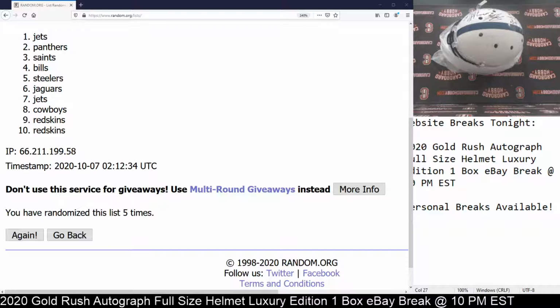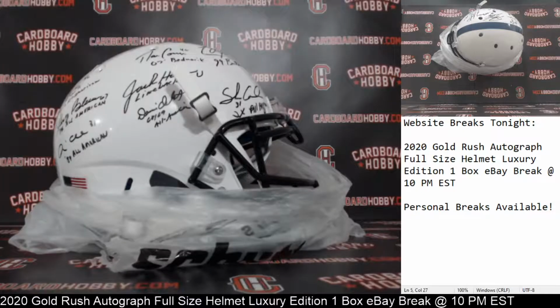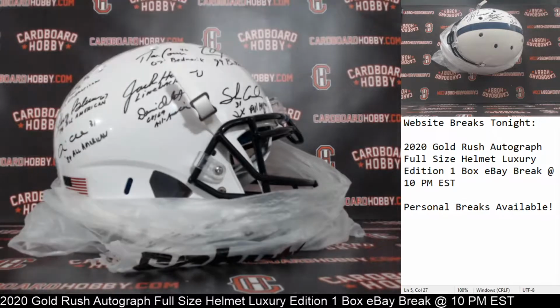Jets owned by Justin V83-US. Congratulations. You are the winner of the Penn State linebackers 10 autographs with inscriptions as well. Absolutely gorgeous helmet. Congratulations. That's a beauty. Jets, Jets, Jets. Absolute beauty, guys. Great, great helmet there.